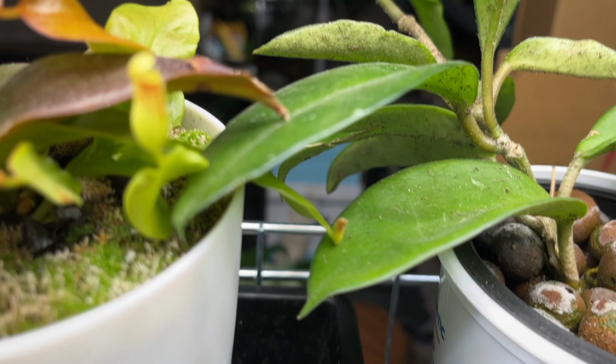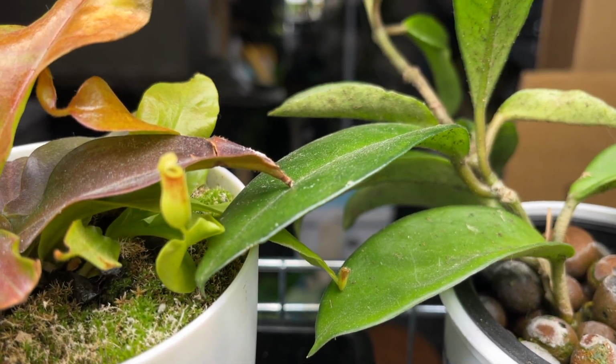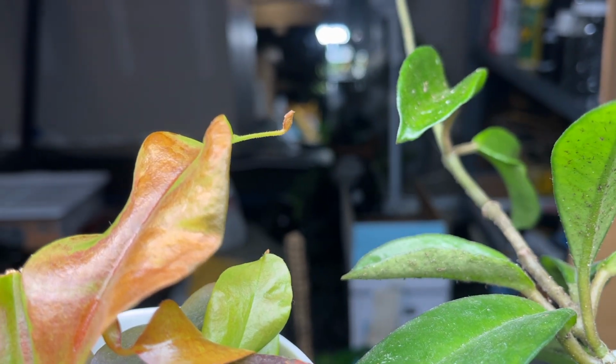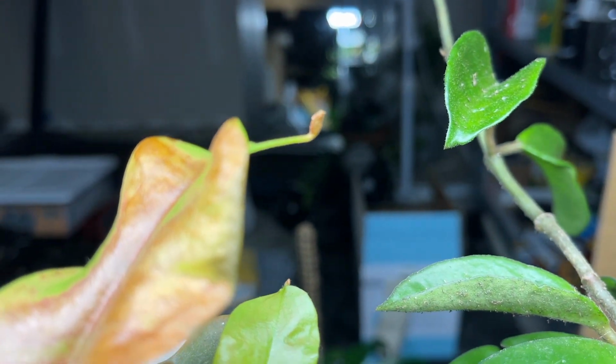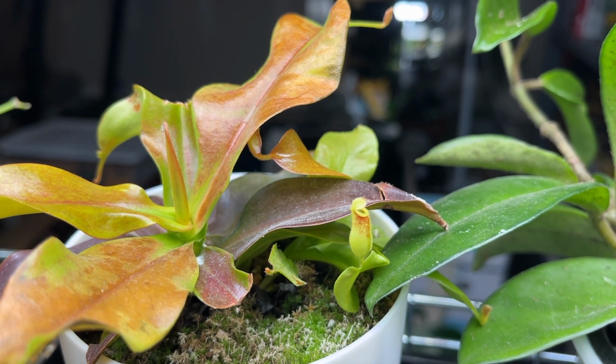Oh, I think there's a little pitcher coming in there. Yes, it's amazing. Love it when I find pitchers live. There's another pitcher. Oh my god, I'm in love. Oh my god, tiny pitchers, so cute.